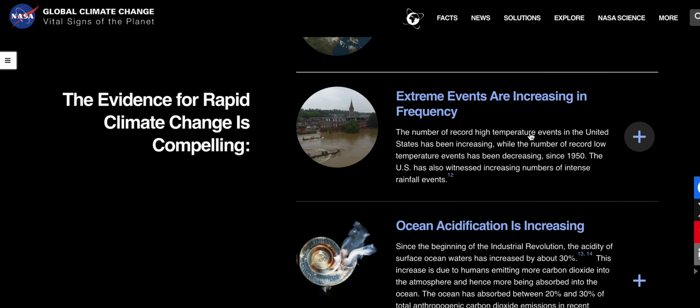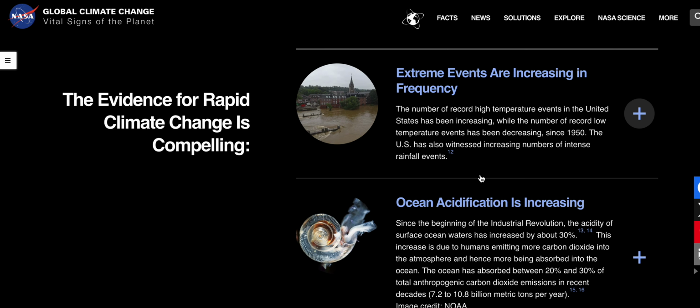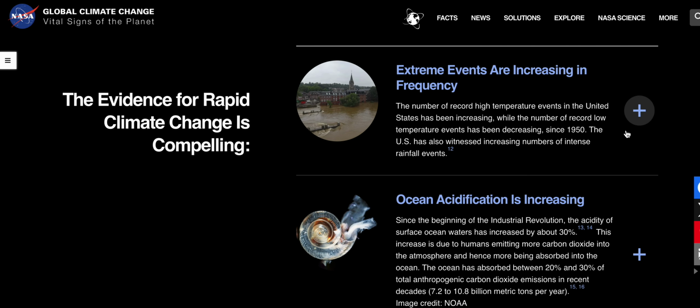It says the number of record high temperature events in the United States has been increasing while the number of record low temperature events has been decreasing. So this is definitely evidence for climate change. The U.S. has witnessed increasing numbers of intense rainfall events. You notice the more rainfall events, it's happening. You can look here for more information.